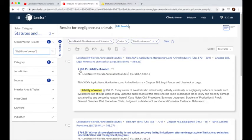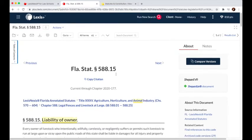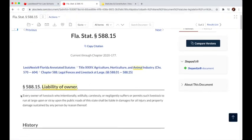So I'm going to go ahead and open up Florida Statute Section 588.15, Liability of Owner. And so this is what a Florida statute looks like on Lexis. Like I said in the flogger video, you have your icons up here where you can save things to folders, print, email, download, Dropbox, all of that good stuff. But I do want to point out that when you're on a statute, so in this instance, Fla. Stat. 588.15, when you scroll down, you actually have the wording of the actual statute right here.